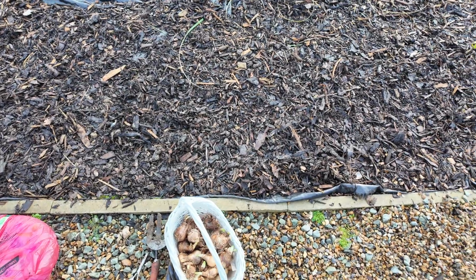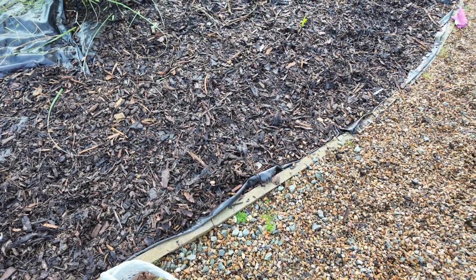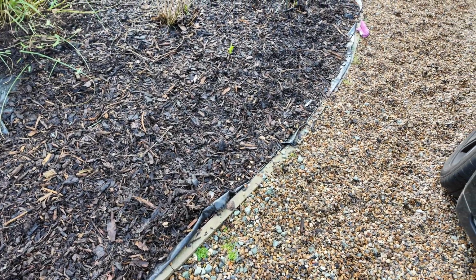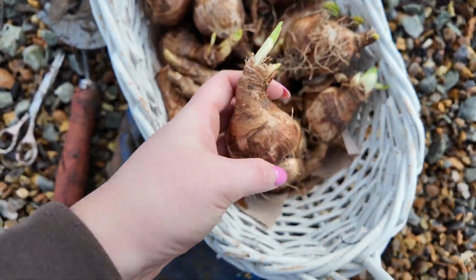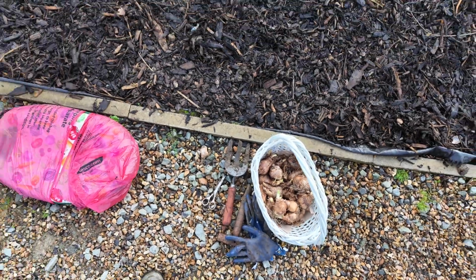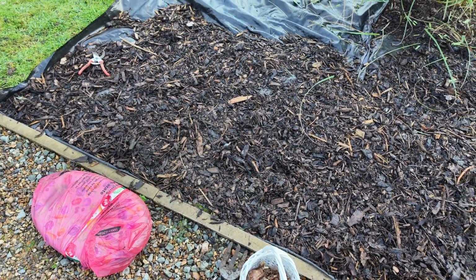So it's just the fact that you can obviously see the membrane. It doesn't look very good. So yeah, plan is to leave those in and see if they come up. A lot of them are already up anyway, so I'm thinking August, September time we'll get those through, hopefully. Hopefully they don't get eaten, fingers crossed.